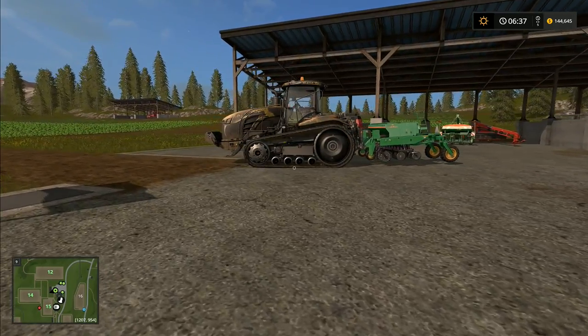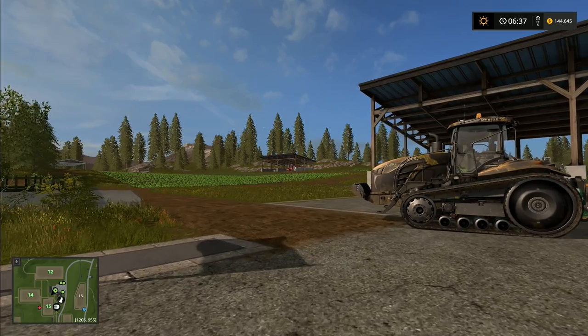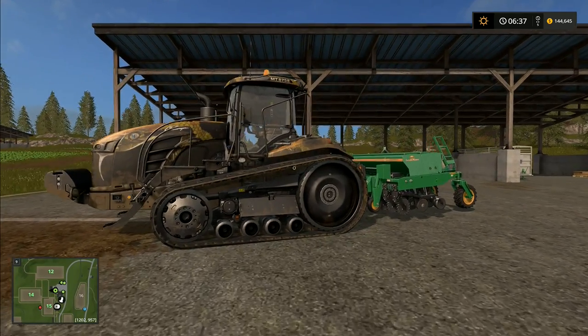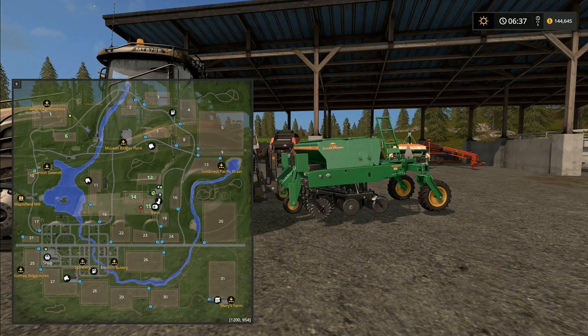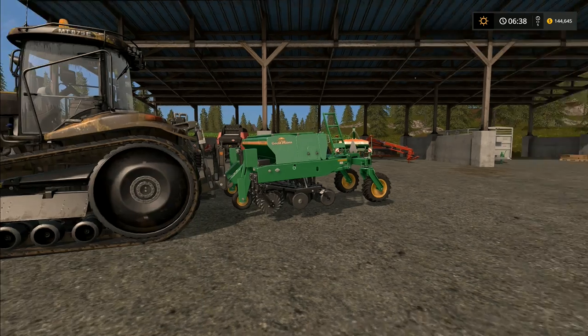I have been a bit of a busy boy. The combine is back down here and it's all parked way over there. I've brought this one back down, well, I say back down, I've actually taken it up to field 6 and field 1. I've parked a few things up there. I have planted field 6 with grass. Field 1, the harvest is completely finished.